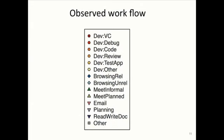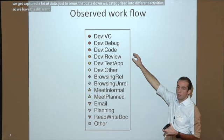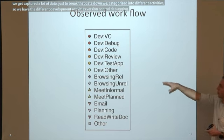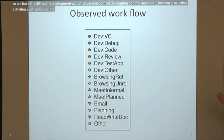Good question, thank you. And so then we went over to observe them in the field, and we captured a lot of data. Just to break that data down, we categorized it into different activities. So we have the different development activities: version control, debugging, coding, and so on. But you also have other activities such as browsing work-related information, browsing work-unrelated information, meetings, and so on.